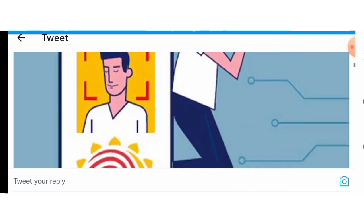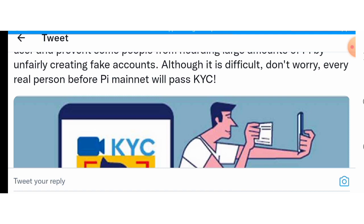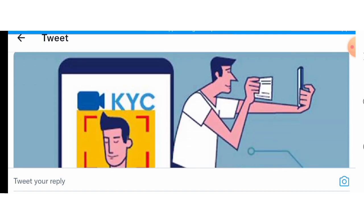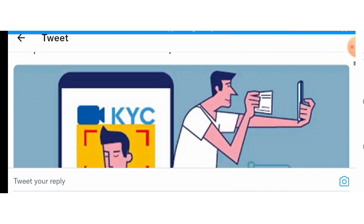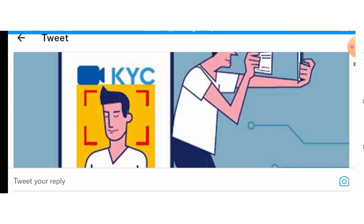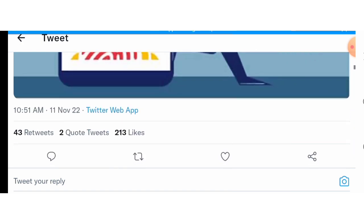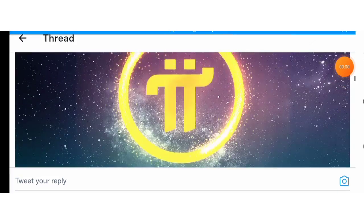So guys, this is an assurance for you not to worry. The Pi core team is on this, just like I always say to you, and they have never failed us. So we believe they will deliver, and these are wonderful graphics showing the Pi KYC stuff and how some of it really works. So let's go straight into other news.